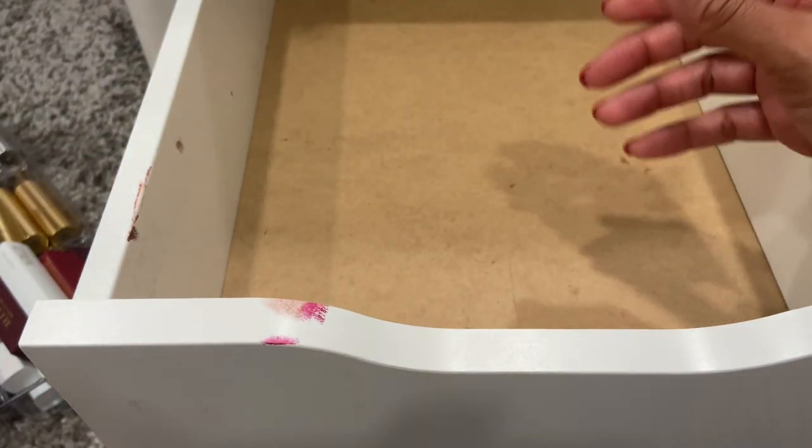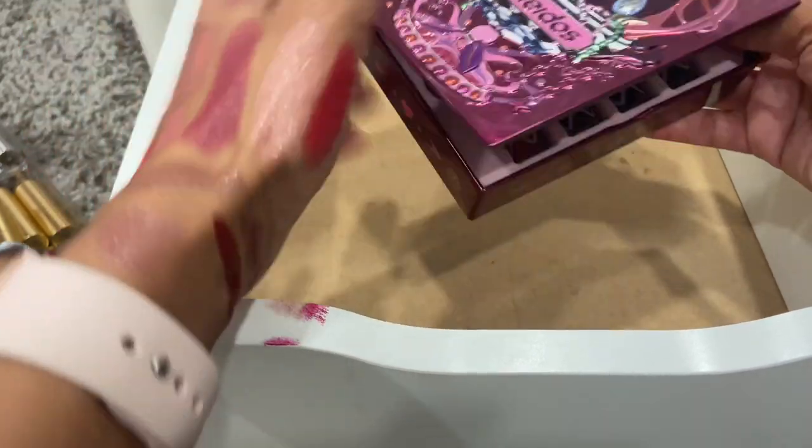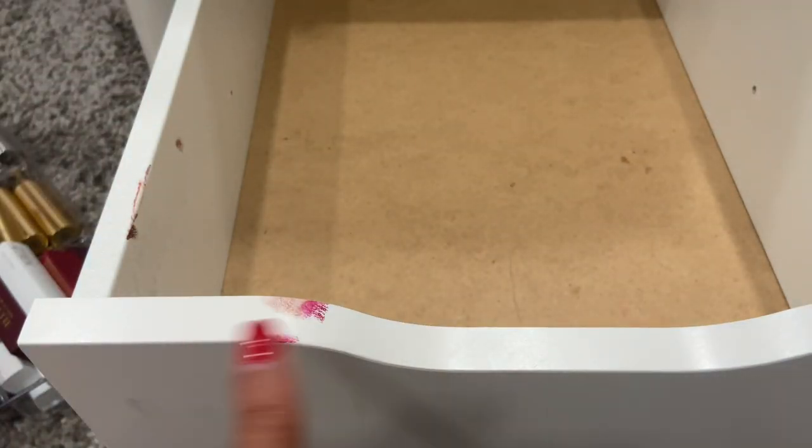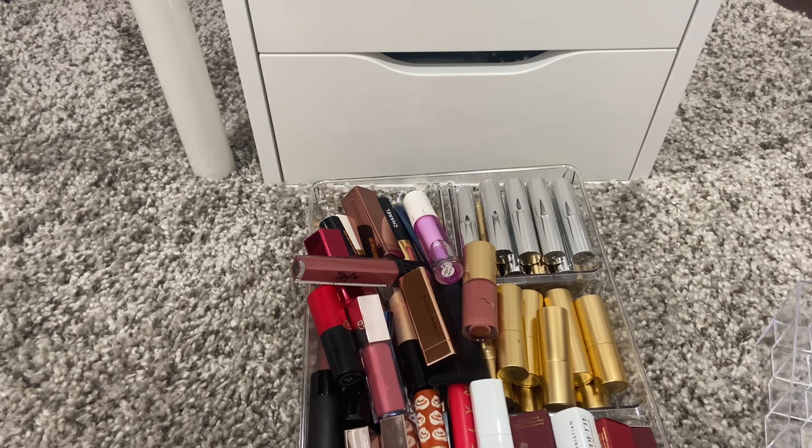And like I said, I'll probably be doing some reels with these just so you can see them. But how pretty are these? Just the packaging alone. And look at that, I've got lipstick everywhere. Hold on, let me go and clean this up and come back. Okay, here is the last of my lipsticks. And let's hope I can make some good progress with it.